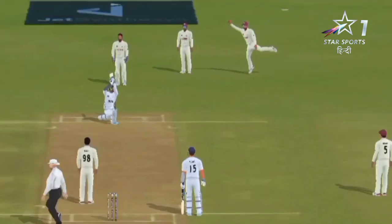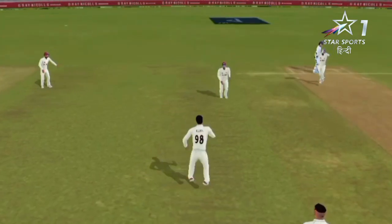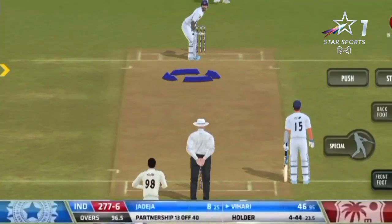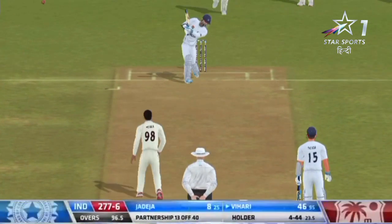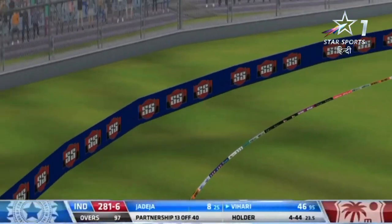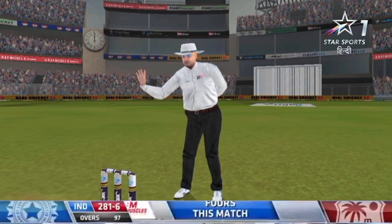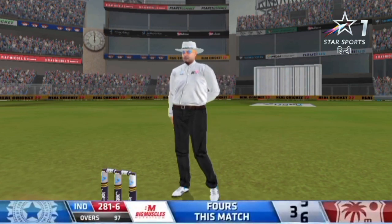Knocked him over, first ball. What a start for Jason Holder. It's that movement again. Oh, unlucky. That could easily have gone back onto the stumps. It brings up 50 for Vihari. Back-to-back 50s here in the Caribbean.